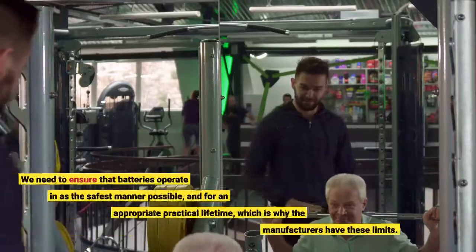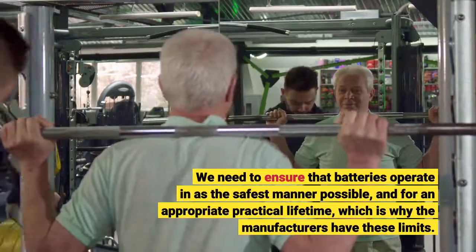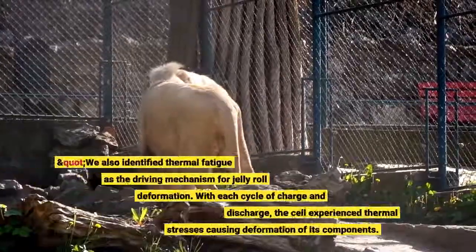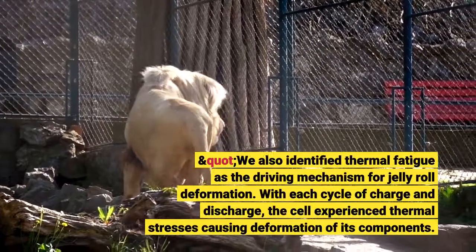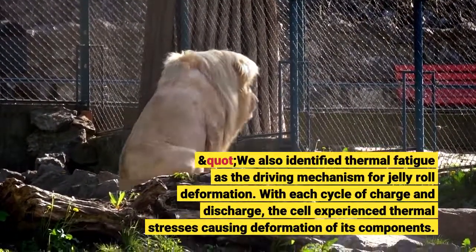We need to ensure that batteries operate in as safe a manner as possible, and for an appropriate practical lifetime, which is why the manufacturers have these limits. We also identified thermal fatigue as the driving mechanism for jelly roll deformation. With each cycle of charge and discharge, the cell experienced thermal stresses causing deformation of its components.